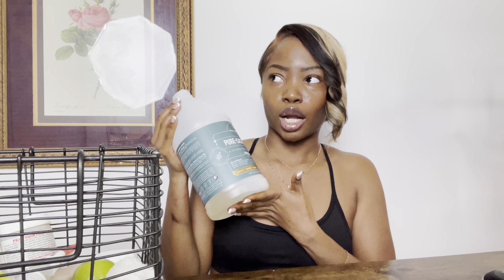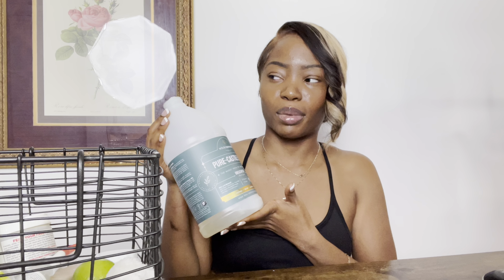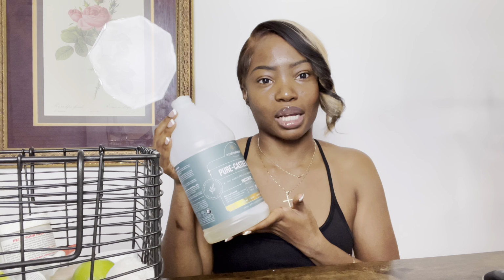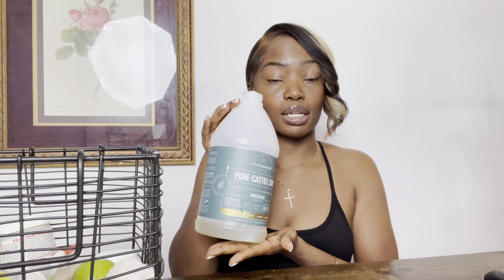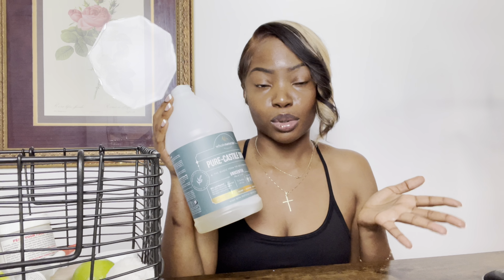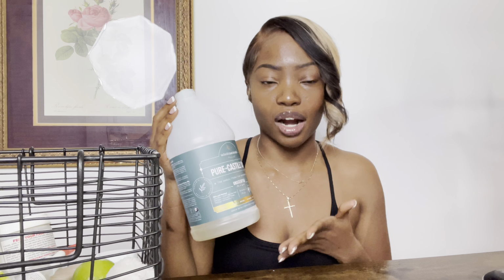So it was crucial once I realized, oh my God, these regular soaps have so many chemicals in them, that I find something that is so natural and that I can use on basically any part of my body. I really wish I discovered Castile soap sooner, because I can only imagine what those chemicals have done to my body thus far, but so far so good.